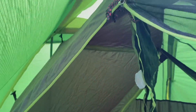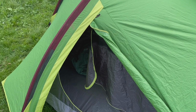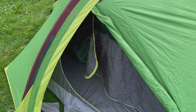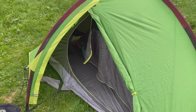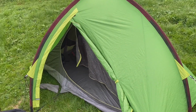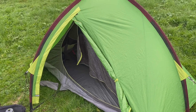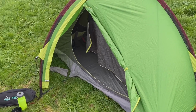It pitches, as you'll have noticed, with the inner and outer at the same time. Main advantage to that being that if it's raining at all, you've no danger of getting the inner wet. With the Hubber, the other tent I normally use, because I've got the ground sheet, I can pitch the outer first. But this is just quicker and easier to pitch.